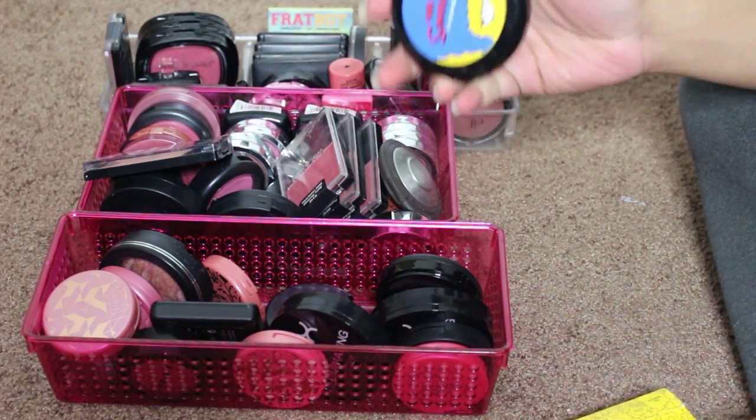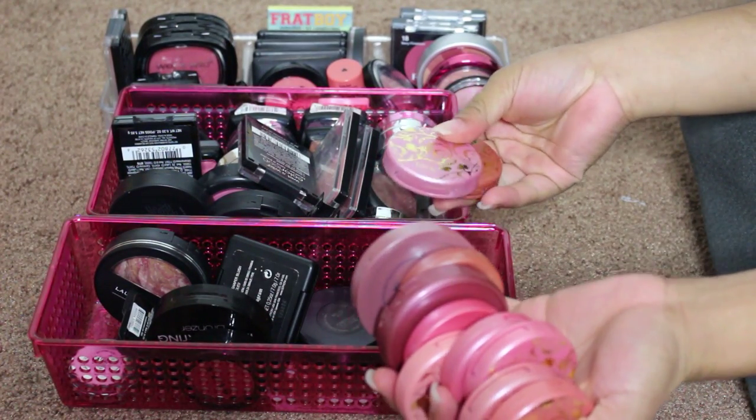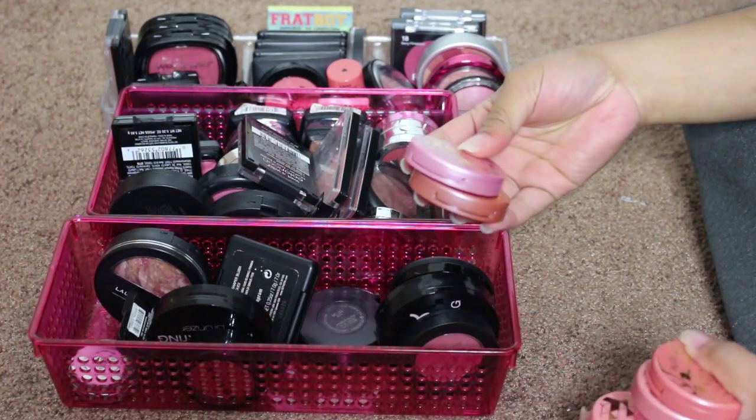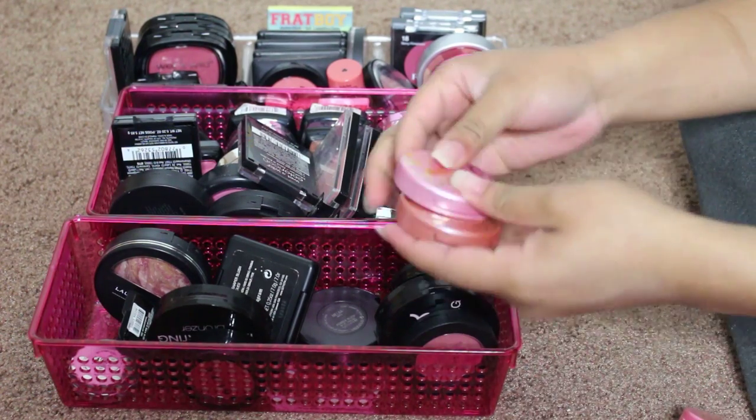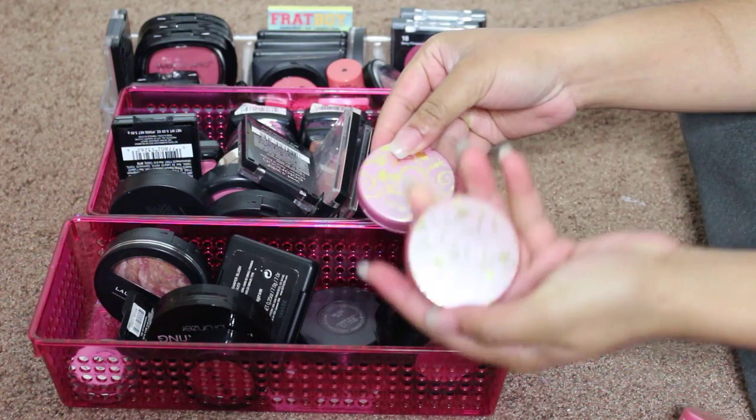Like, no, ever. Alright, so I have like a million Tarte blushes here, and I'm not getting rid of any of these, let's just be honest, but I'll go through them. I have Daydream, that color Prim.